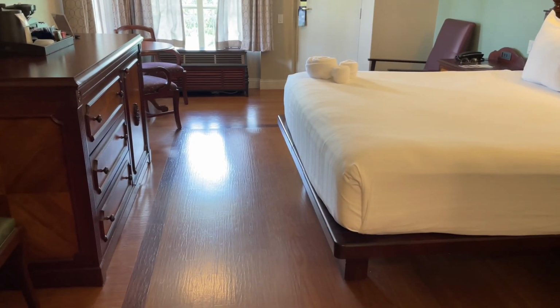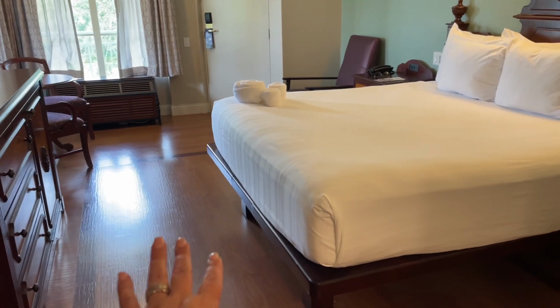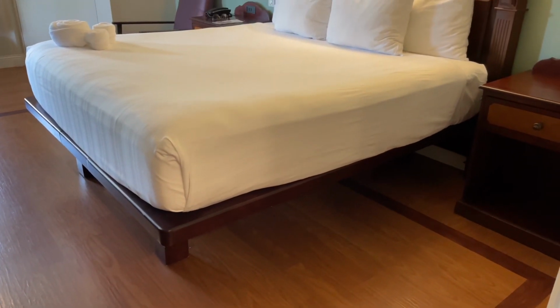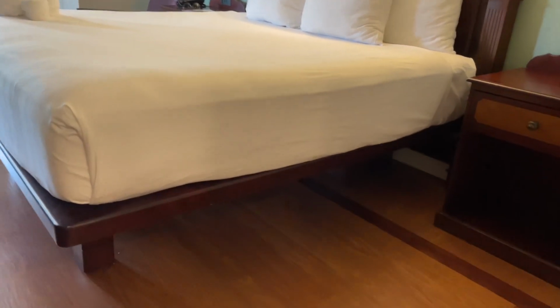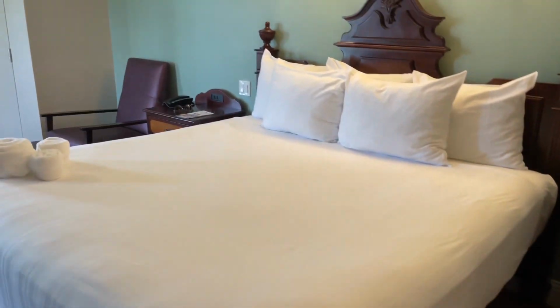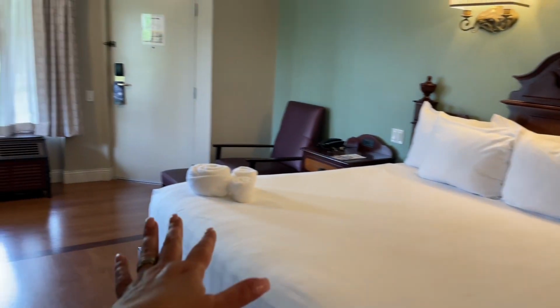I love that the floors are wooden. I have a thing about carpeted rooms in hotel rooms. I just don't like it. I love these floors. I feel that it keeps it cleaner, and I'm not ickified by the carpet. There's great space, by the way, underneath the bed. So if you wanted to put away your luggage, rather than in the closet, but under the bed, you can do so. But here is that room.